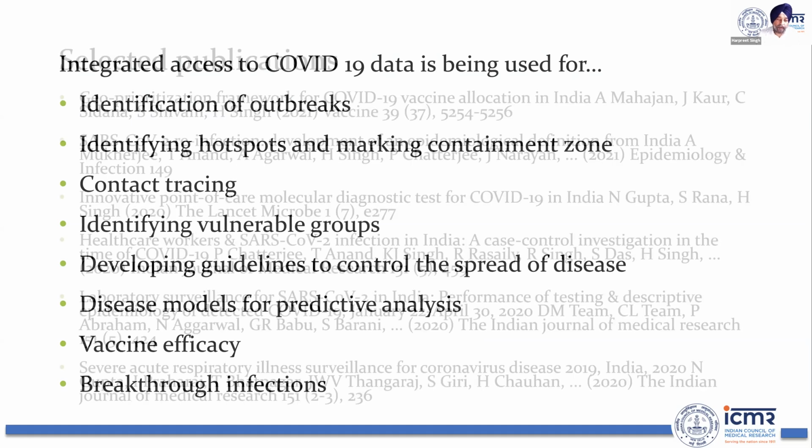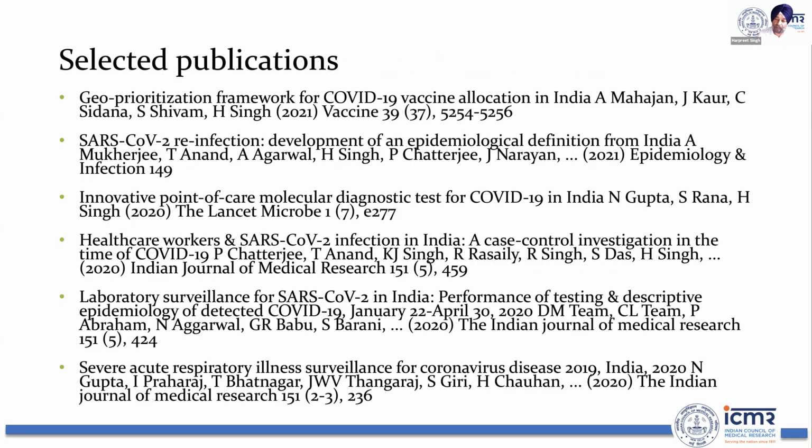Now, these are some of the publications which highlight the work that we have done in COVID-19, and you can probably find these publications on the ICMR website as well.